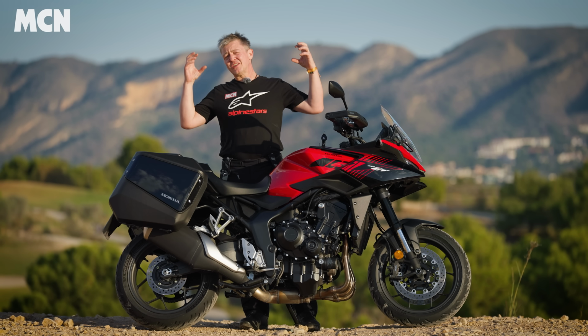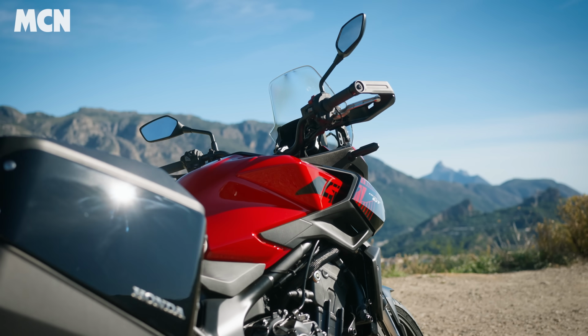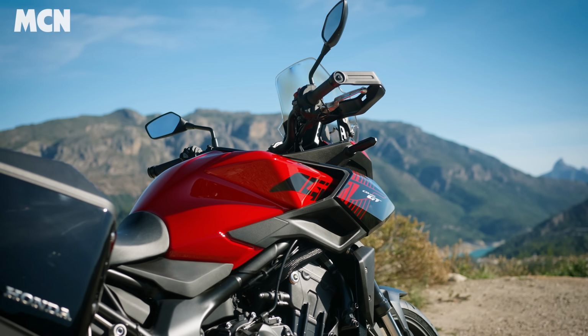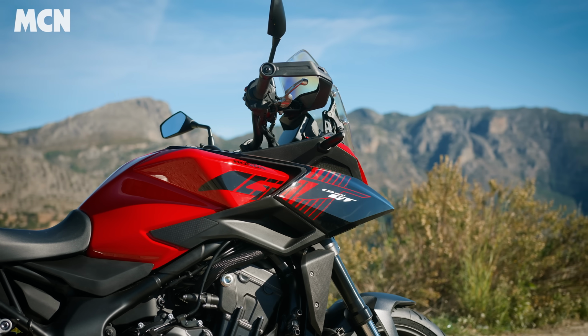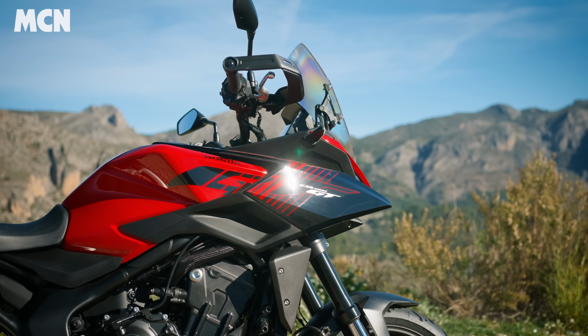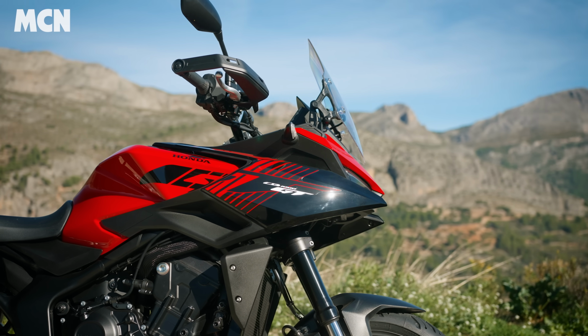So let's just take a minute to look at the bodywork on this bike. The bodywork is very minimal, and that's the key thing about this bike and the Hornet. There's nothing on it that doesn't need to be there. As you can see, it's just a small fairing. It's very purposeful bodywork. It's pointy at the front, tapered at the rear, and it gives it that sharp and aggressive look, but it's functional too.